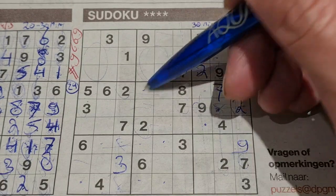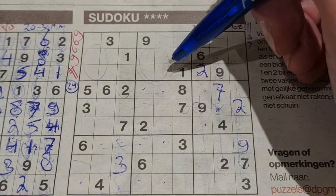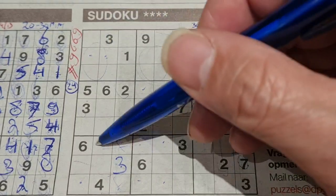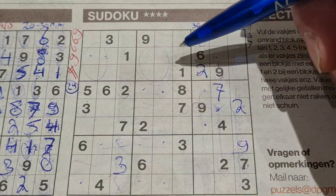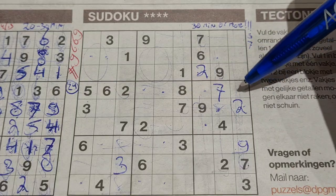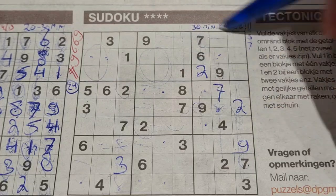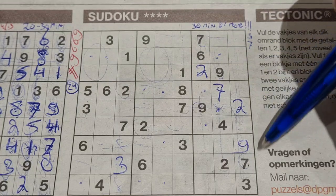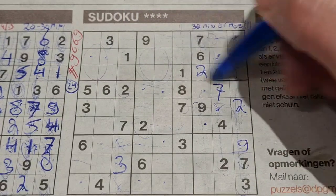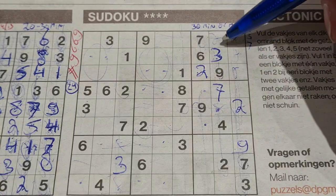Well, need a 4 here. And I need 9 there. Need a 3 there. In this big square we have 5 missing numbers. One of the missing numbers is a 3. We have a 3 in the last column, no 3 in these 3 boxes. We have 3 in the first row, no 3 in those 2 boxes. So 1 box left for the 3 in this big square. Should be there. 3 3. 7 9.